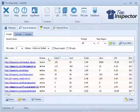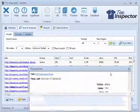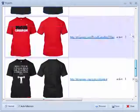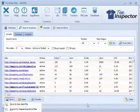Now check this out. So the software is really cool. Got all sorts of cool stuff in here. You can hover your mouse over and you can see all the shirt images. You can also do things like preview all of them into a quick little table like this. It's just awesome. You can even save reports that you can sell online.